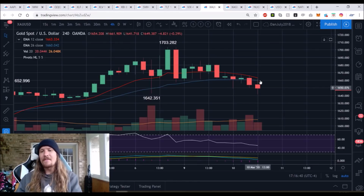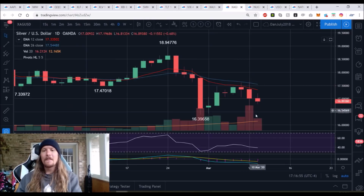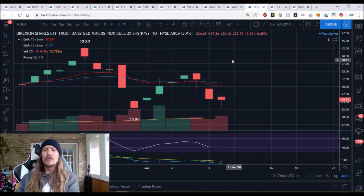And I would consider any bounce on gold right now, anything under 1685.76, as just a 4-hour lower high. A little bit of a double bottom at 1642 to be keeping an eye on. Silver, daily inside bar, break it bullish, and we're looking back at 1761 to try and change the daily trend. Break it bearish, and we're looking back at our low of 1639. Bull miners, we're looking for the daily higher low compared to 2080. Have we changed the hourly trend?